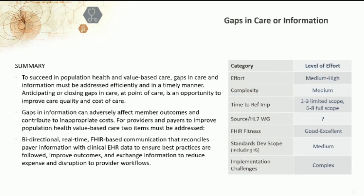We talked about gaps in care. The big challenge that we discovered in gaps in care is defining things similar to how you do quality measures, but we recognize that there's a gap in care at a patient level, the patient in front of me, as either a primary care provider or a specialist. And then there are gaps in care on a population of patients that my hospital system, my group, is responsible for.